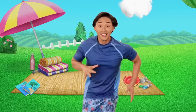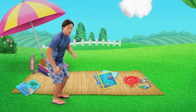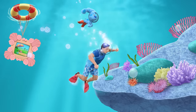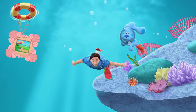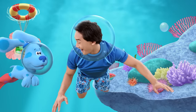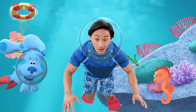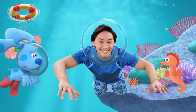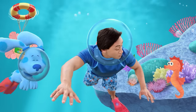Whoa! Blue just skidooed into that book! Blue skidoo, we can too. Wow! We're underwater! Hi, I'm Sylvester the Seahorse. Oh, hi Sylvester, I'm Josh, and this is Blue. I'm so glad you're here. Will you help me find my friend Mimi?